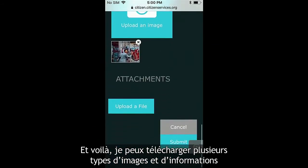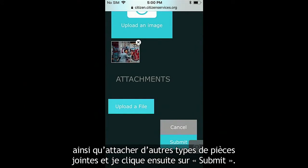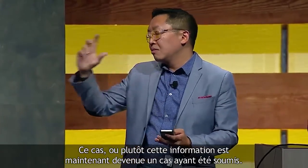And I can upload multiple types of pictures and information. And then I can even upload other types of attachments. And let me hit submit. So as soon as I hit submit, friends, what happens? This case or this information has now become a case.